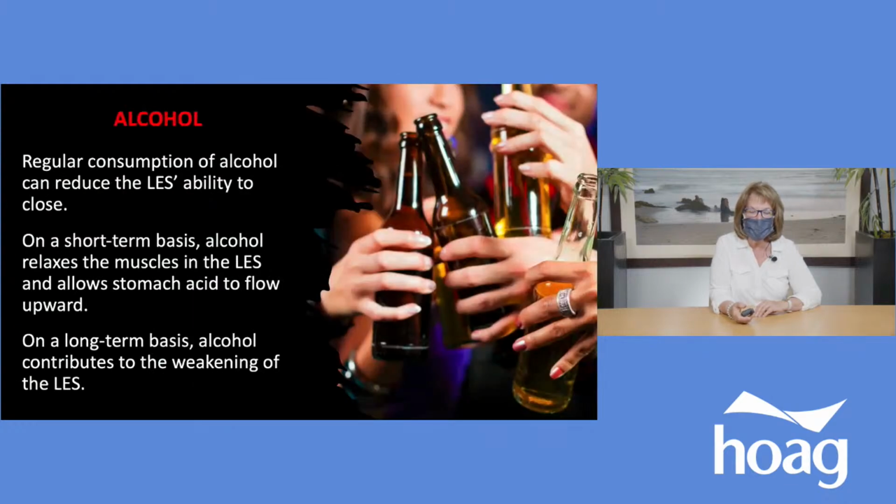Alcohol, on a short-term basis, relaxes the muscles in the LES, and the stomach acid might flow upward. But regular consumption of alcohol can keep it chronically open. So on a long-term basis, alcohol will contribute to the weakening of the LES.